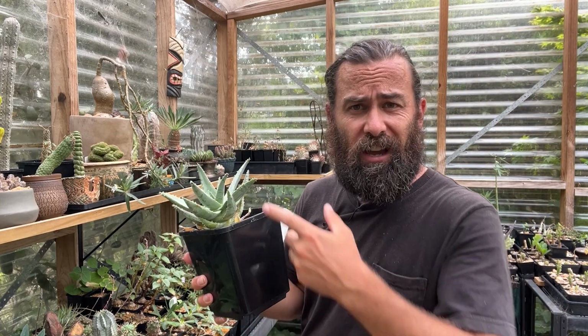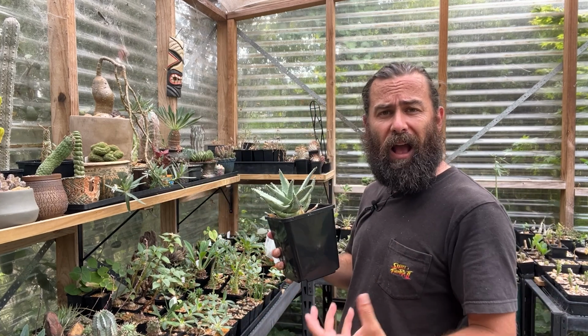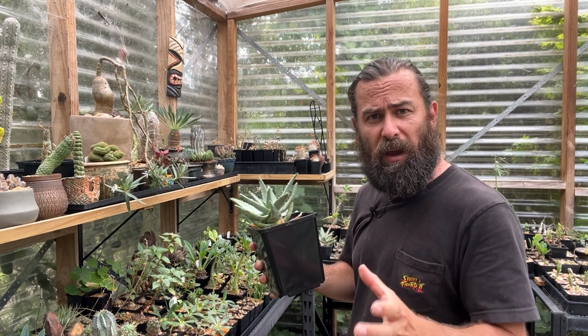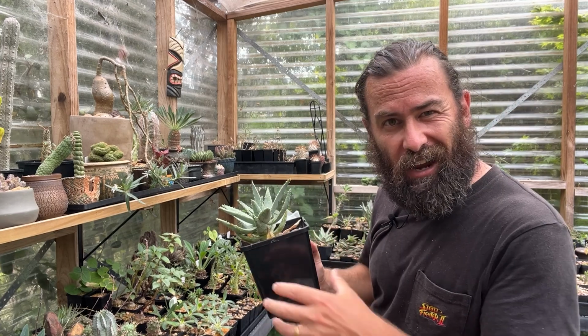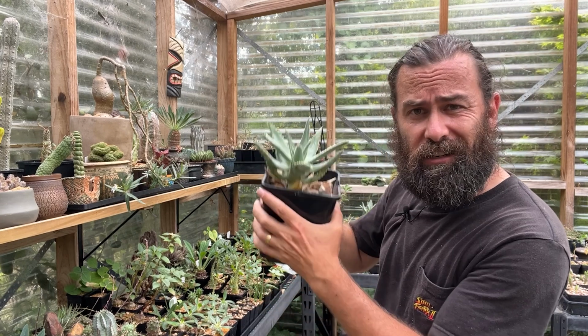Your tree aloes, like your Aloidendron pillansii, Aloidendron barbarae, many of the others, they're fantastic landscaping plants, especially for people who live in more arid, dry environments. If you've got a xeric garden, ideal. Although these guys, still not easy to find in the market.